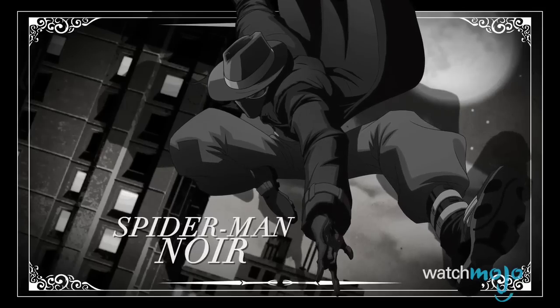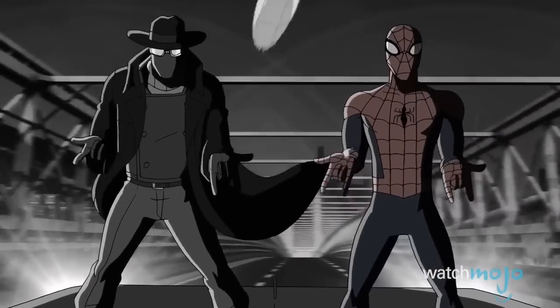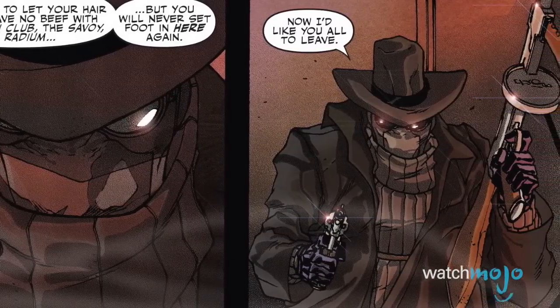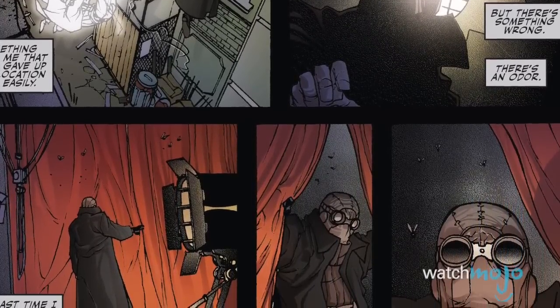In the alternate noir comic book universe, Spider-Man has an all-black arsenal of equipment. I think you mean Spider-Men, Gabby. As this reality takes place during the Great Depression and borrows from the film noir style, Spidey wears a fedora, trench coat, and carries a gun. He also sports protective goggles while patrolling the streets of a dark and dusty world reminiscent of Alan Moore's Watchmen.